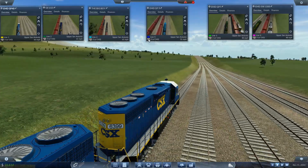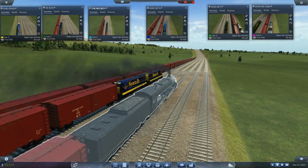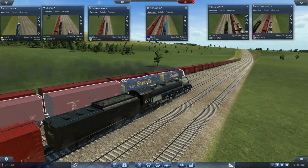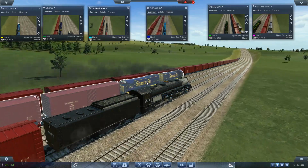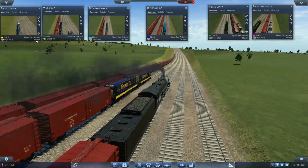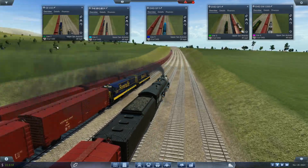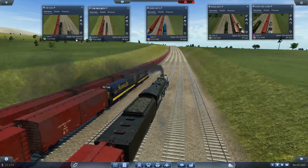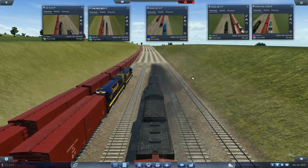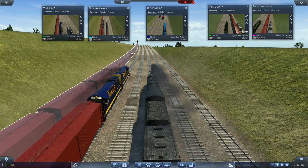Right, so they're up to 51. The big boy is up to 61. It is sort of matching pace now with the Santa Fe number. Now he'll hit 65 and then he'll be toast. Or 66. 66. Ah, he'll do 70 actually. Big boy's doing 71.